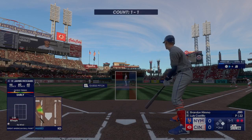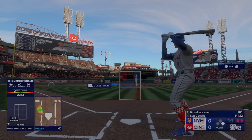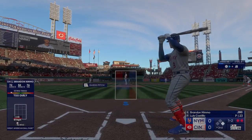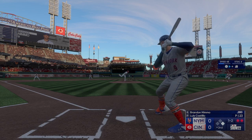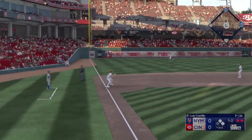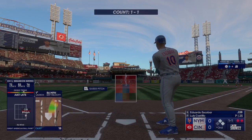Here's Brandon Nimmo. The designated hitter, Brandon Nimmo. Left-hand batter waits. Swing and a miss. Now one and two. Ground ball up the middle. That's a base hit. They stop the lead runner at second. Now two on with two outs.